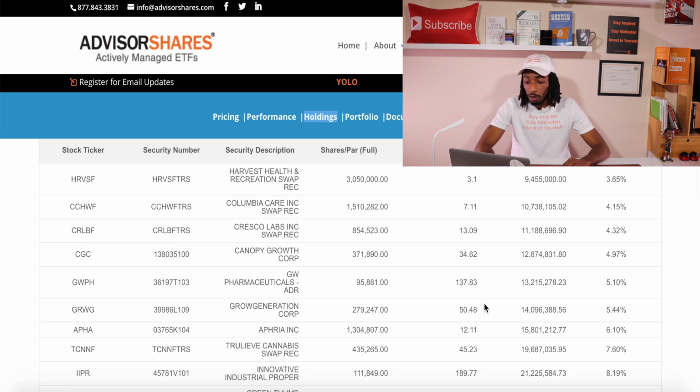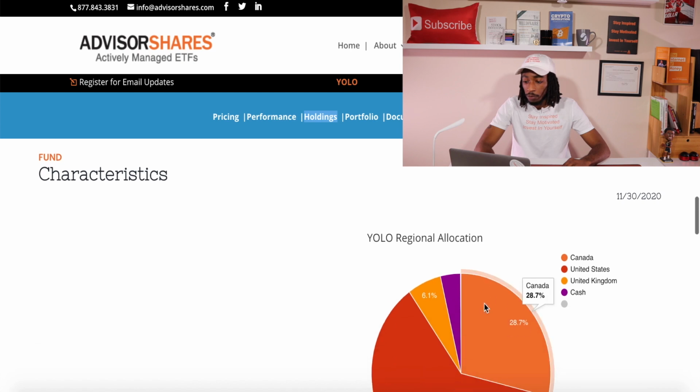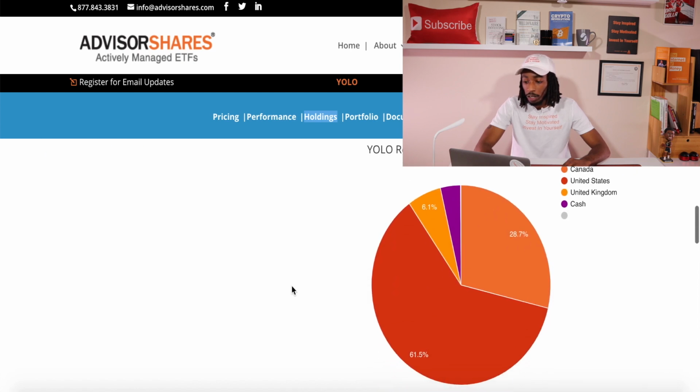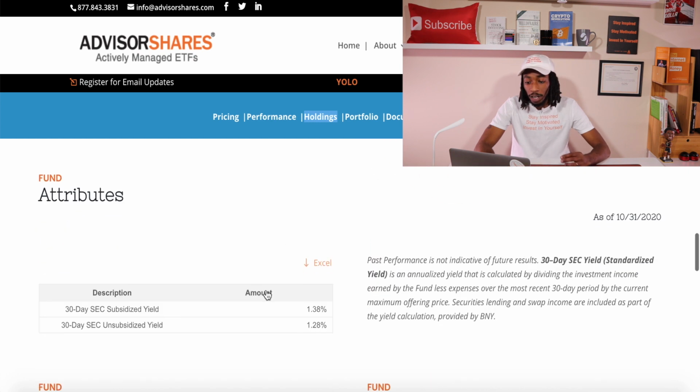If we scroll down a little bit more, this is going to show you the full region of where they are invested. Of course, most of it is in the United States at 61.5%. You have 28.7% in Canada, United Kingdom at 6.1%, and you have cash for 3.6%. So that's pretty much YOLO in a nutshell.